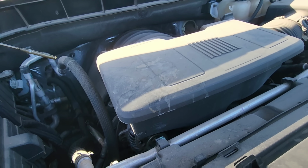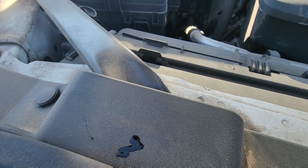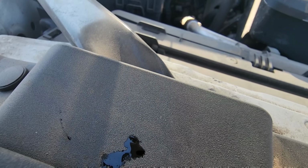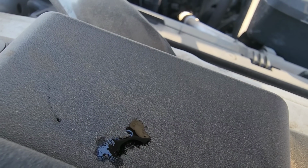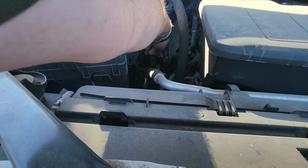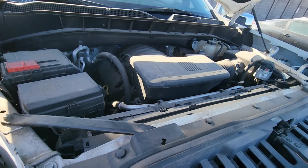All right, just gonna check and make sure there's no water in the oil. Doesn't look like it. Oil looks a little dirty though, but it looks passable for now. Uh-oh, do you not want to go back in the hole? Oh, that would be so my luck right now. All right, battery definitely has charge.